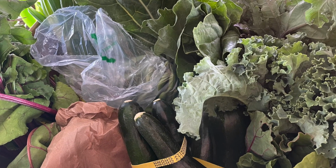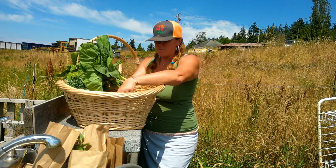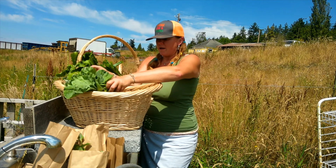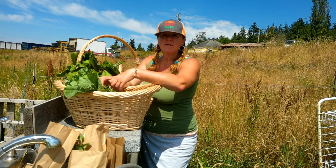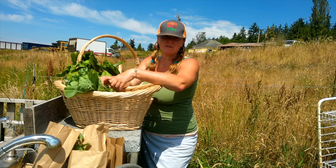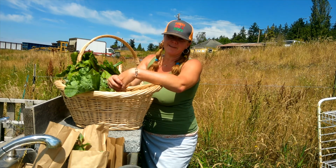So remember, if you have an opportunity to purchase a CSA, it really does help your local farmer by giving them the availability to have some cash flow before the season so that they can purchase seeds and things that they need for their farm. Helps them get going for the year.